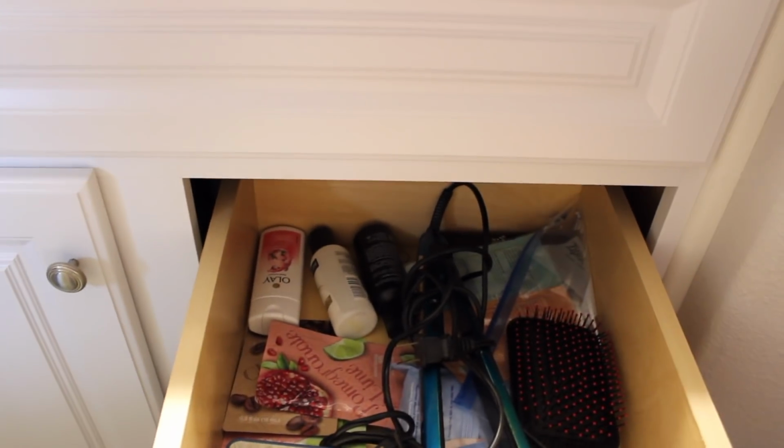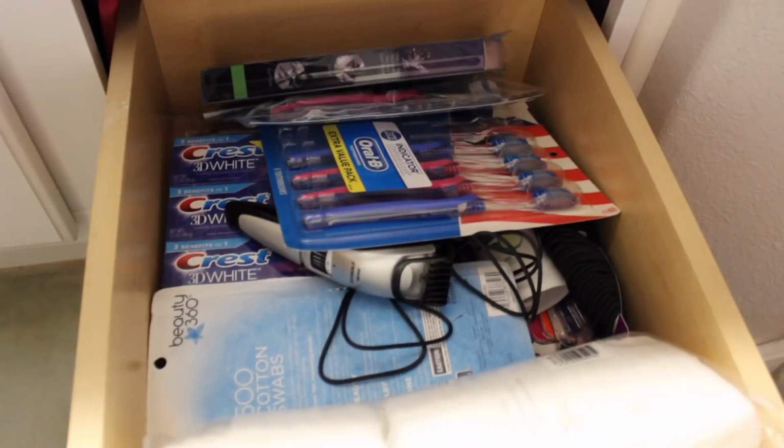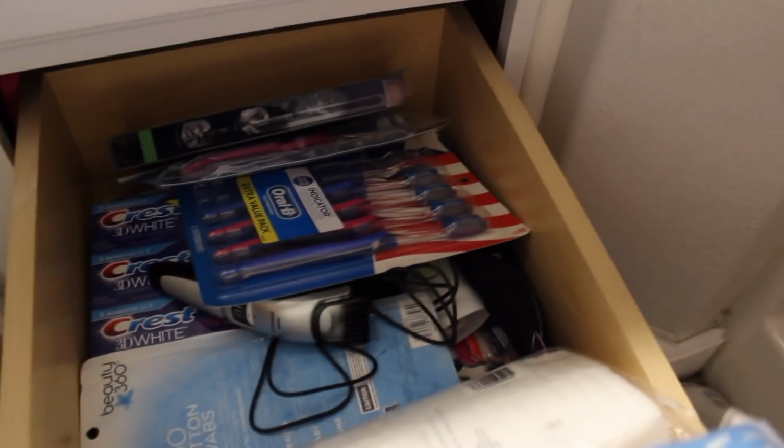So then this is my hardtop drawer, so my face masks are in there, and a brush, and then my hair iron. And then over here are spares. So we have extra toothpaste, extra brushes, more Q-tips, cotton balls, cotton pads, hair brushes, extra everything is in there.